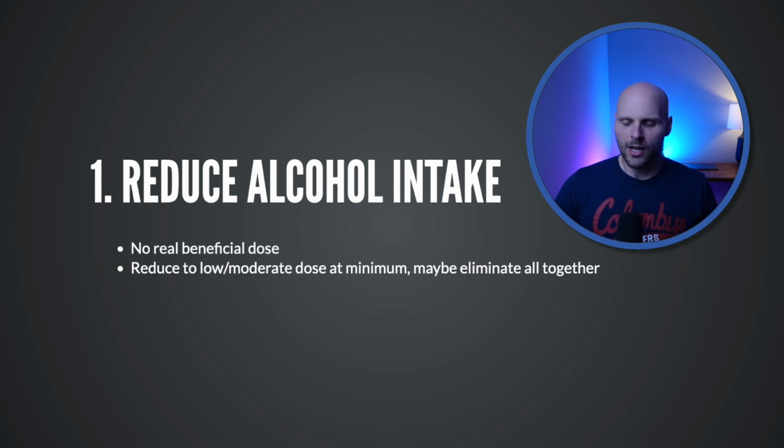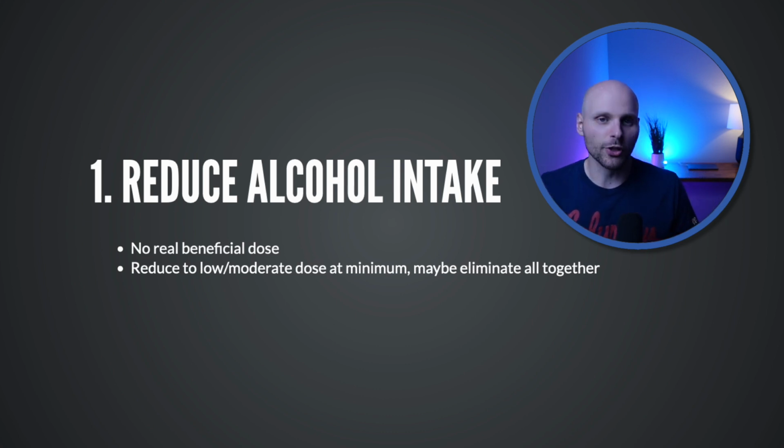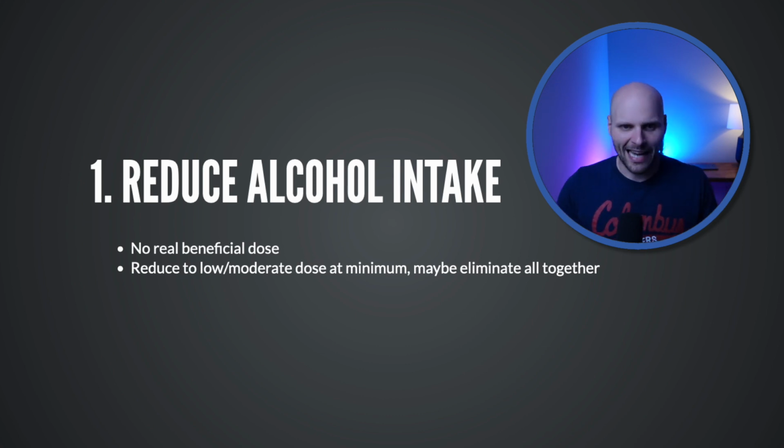When we consume alcohol, triglycerides are increased by about 0.2 milligrams per deciliter per gram of alcohol consumed per day. Let's take an average drink at about 14 grams. If you're doing that every day, you could have an increase in your triglycerides of about 2.8 milligrams per deciliter, which might not seem like a lot, but if you're having lots of drinks throughout the week, it adds up over time and may lead to an increase in triglycerides.